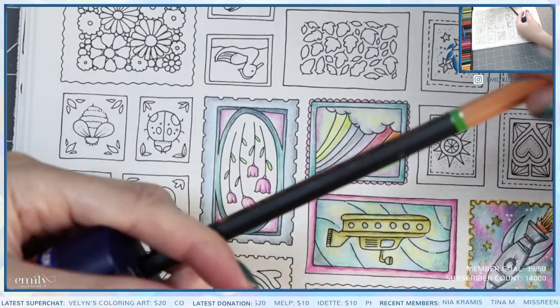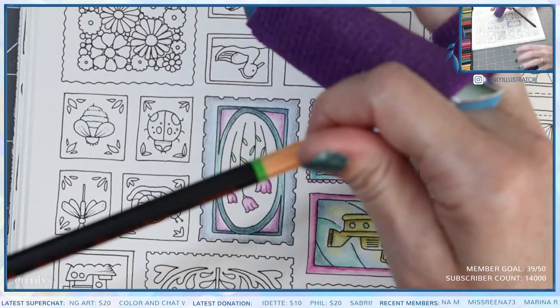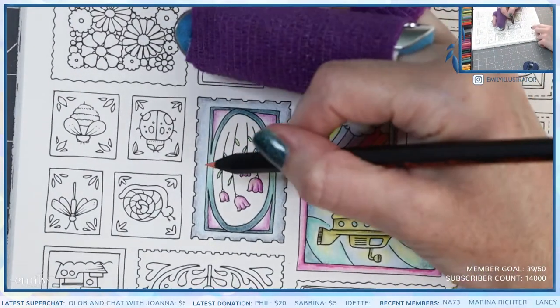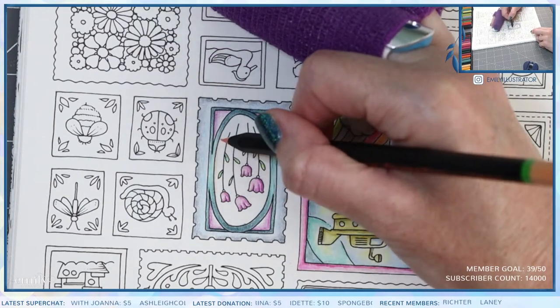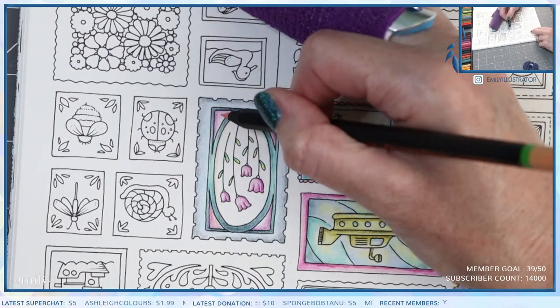So I have to turn it with just my two fingers here. This is very, very entertaining. Okay, orange petal. That's awesome, Tina. Well, I watched the, oh no, wait, I meant to do that here, my bad. Actually, we could do that orange there in the middle.